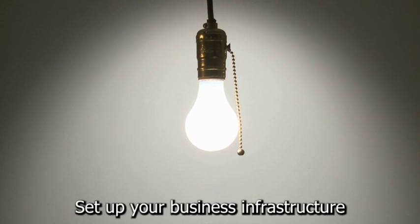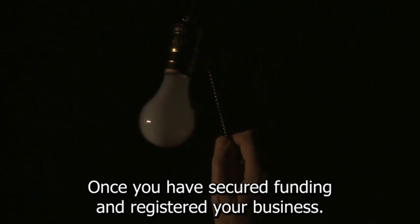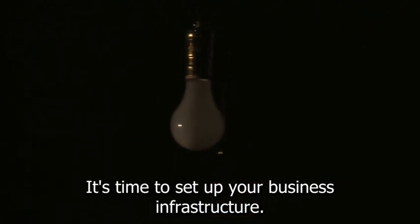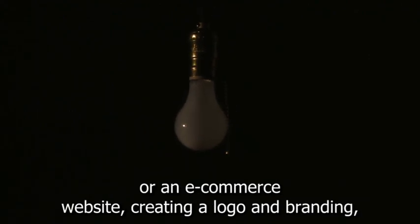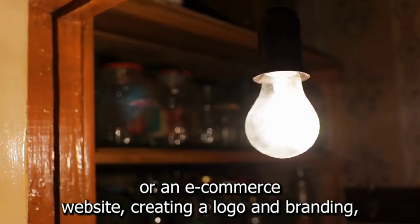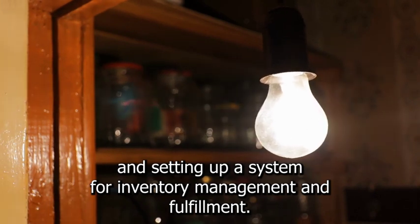7. Set up your business infrastructure. Once you have secured funding and registered your business, it's time to set up your business infrastructure. This includes setting up a physical storefront or an e-commerce website, creating a logo and branding, and setting up a system for inventory management and fulfillment.